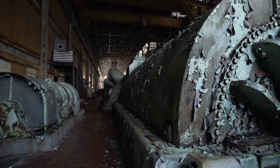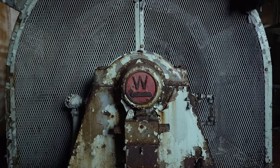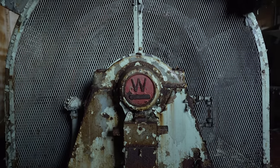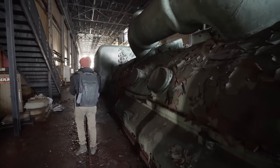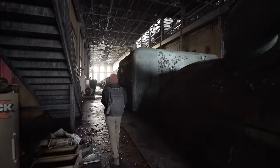These were Westinghouse generators. This looks like the newest turbine in here. They probably go oldest to newest, with oldest at the far end there.